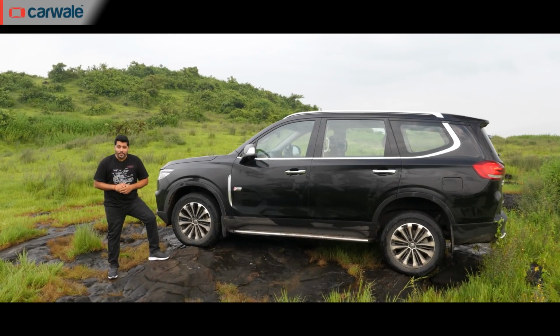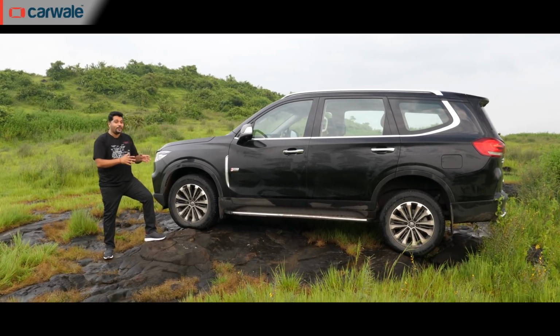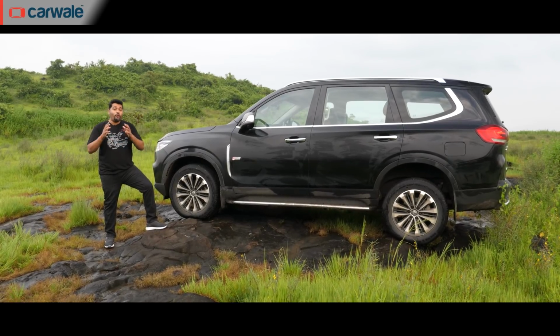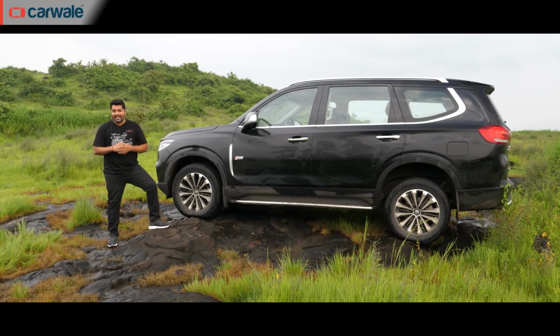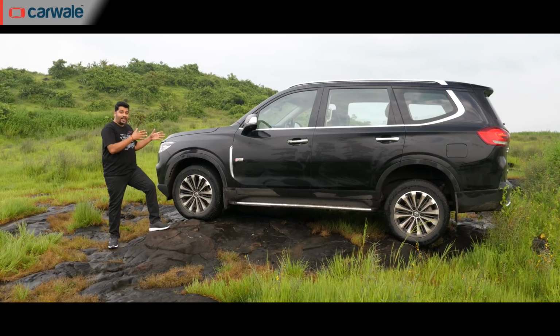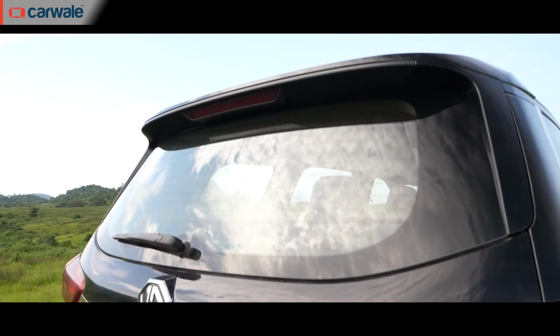But where the Gloster makes up is in terms of presence. And it's got the presence because it's got the size. I mean, this thing is massive, and at 4,985 mm, it's longer than anything else in its class. And it's not just longer, it's also taller and wider than both the Toyota and the Ford.